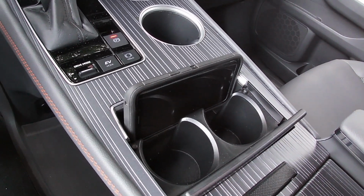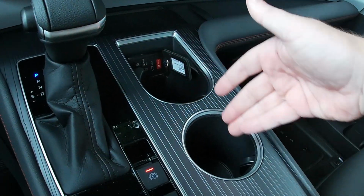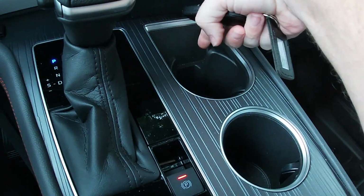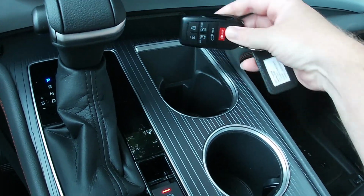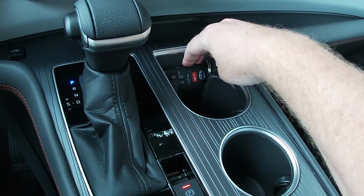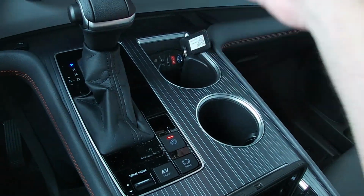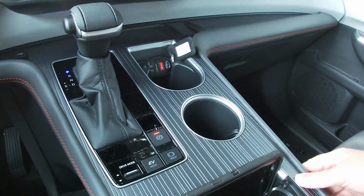And I say a couple, you really got like 4 or 5. You've got 2 sizable ones up here in the front. As you can see, the front one here has this nice little square spot as well, and it is the perfect size for this car's key fob. So you could actually set it up there and not have to worry about it at all. And these are plenty big enough for, say, fast food, soft drinks, etc.